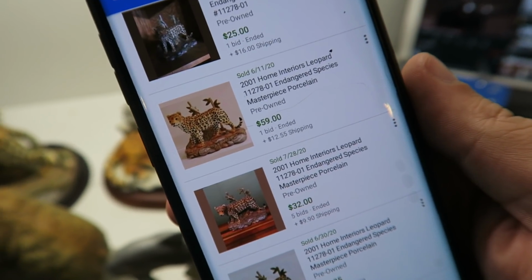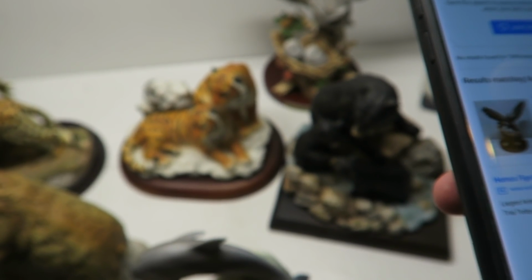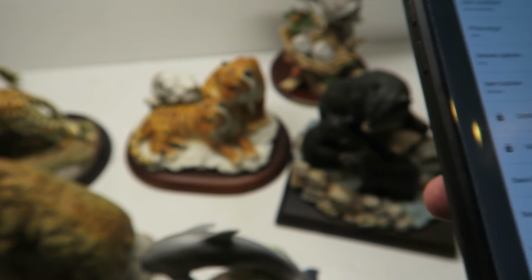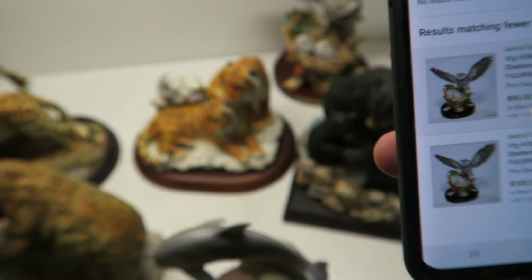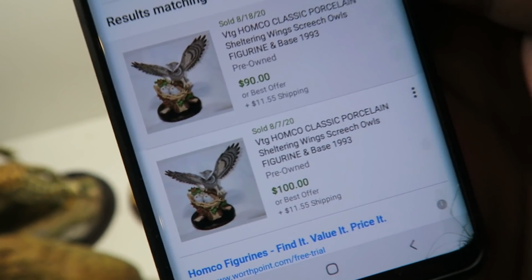And then if other people find one and they list it underneath me and theirs sell before me, not a big deal. I can always go back and change mine later, right? So not too big of a deal. And then you get into this other one, and there is none listed. Actually, I just listed mine, so there is some listed, but the owl is even better.